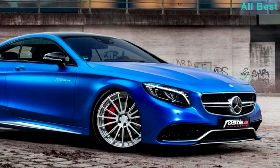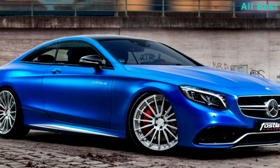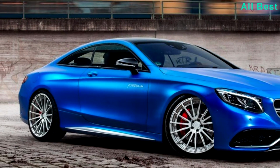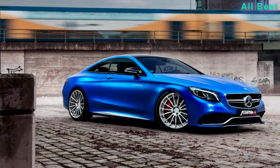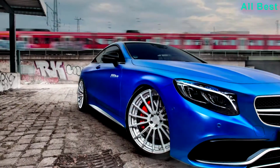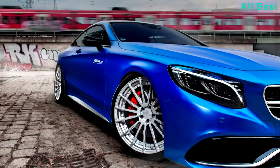Expectations are in order here, because Fostla's work on the exterior of the Mercedes-AMG S63 Coupe S isn't as extensive as you might be used to from other tuners. There are still some notable upgrades, including the vinyl blue chrome matte paint finish and the tinted tail lights, but by and large, the changes here are kept to a minimum with no particular aerodynamic upgrades in order.